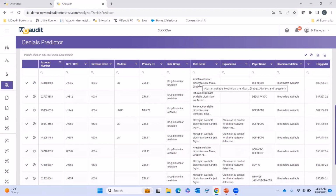patients. That patient outcome may be good, but biosimilars are available. So this one may not be as easy as putting on a different modifier or attaching documentation, but it's giving you the institutional knowledge to go back and have dialogue to say, we're going to get denied by this payer if we don't use biosimilars.